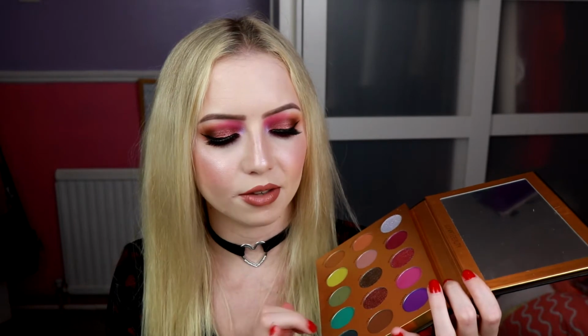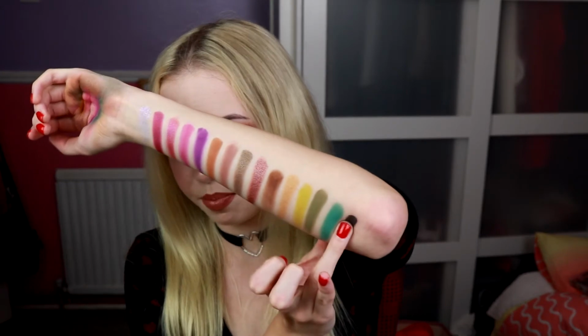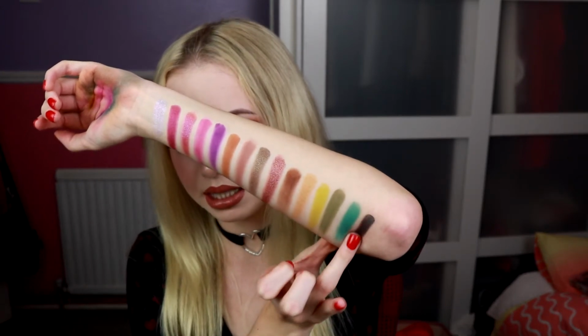And then the last shade is my third favourite shade in the palette. This is Fiona. Again, I don't really know where that reference comes from. Maybe from American Horror Story, because there is Fiona in the Coven season, I'm not sure. But yeah, this is a brilliant teal.